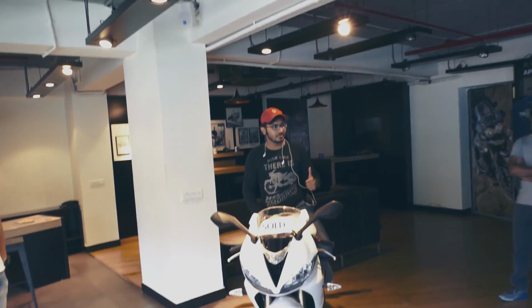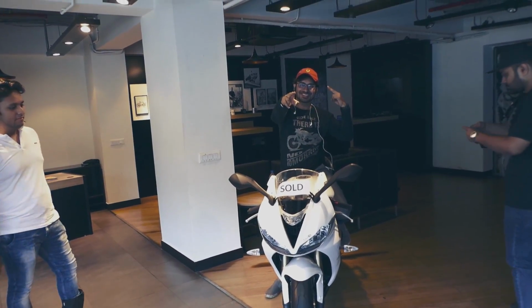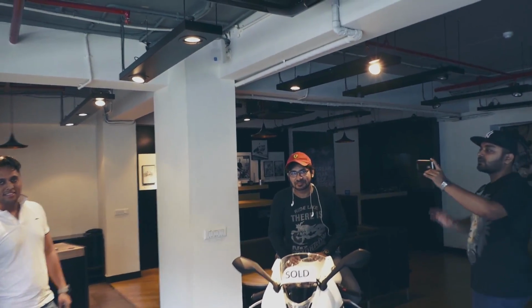So here we have Arnab da trying out the new Daytona's position, and I would like to show you something. See, here we've got a Ferrari cap on a Triumph bike. That is total thug life. So actually the 675cc becomes a 1000cc when he sits.